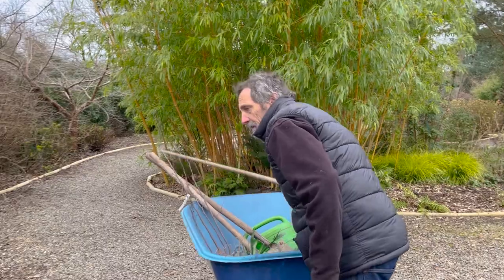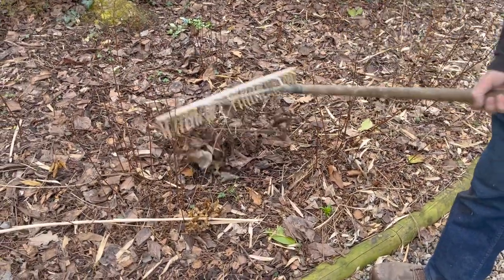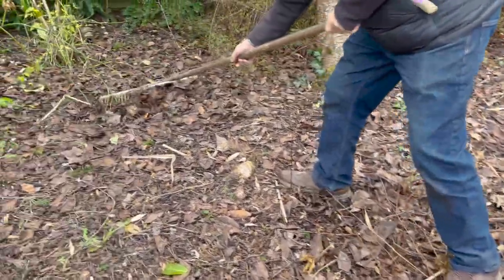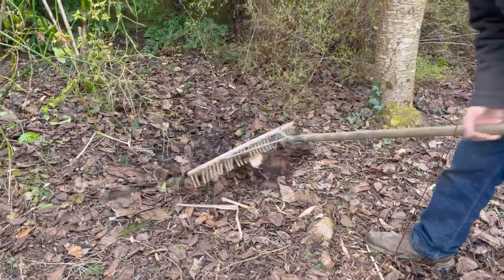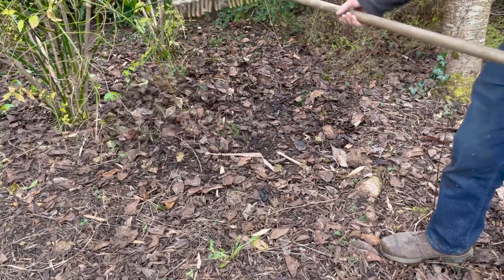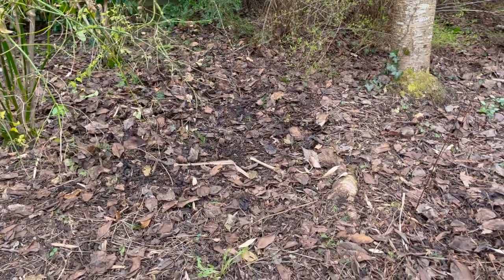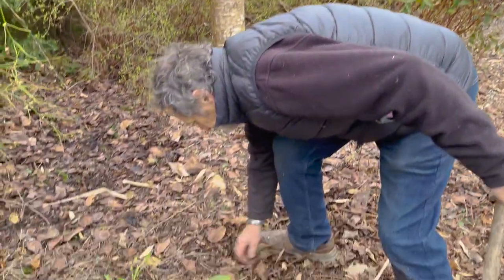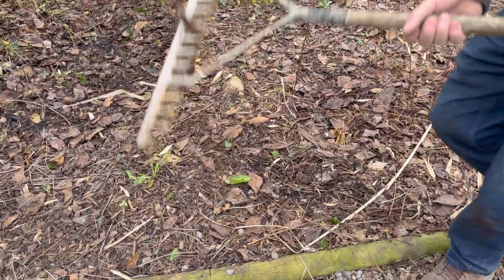Here's an example of a lot of organic matter. What would you do there? You take the leaves off. If you do, you just take them off lightly like that. But I'm gonna leave them, because when the herbaceous plants come up, they hide the leaves. So I think we leave.